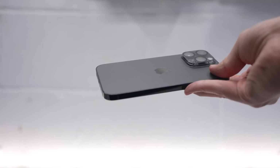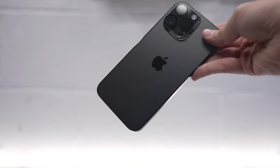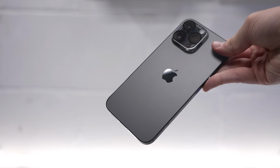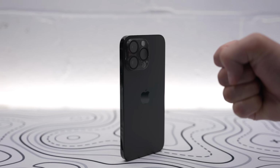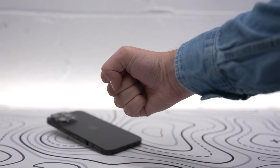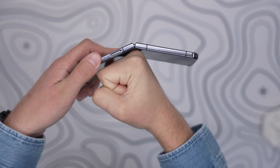Coming from an iPhone though, this is a little concerning. All modern iPhones and even the flagship Samsung mobile devices have an IP68 rating, meaning they do have dust resistance and can be submerged up to 6 meters for up to 30 minutes. I feel very confident about my iPhone's durability, but the Flip 5, not so much. But that's just one of the sacrifices that has to be made for the Flip.